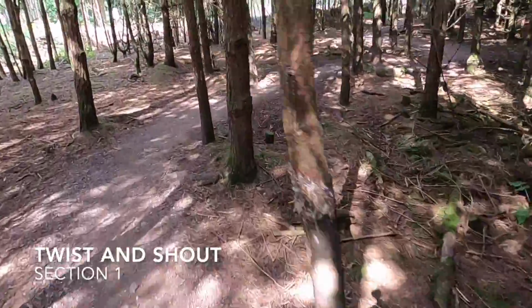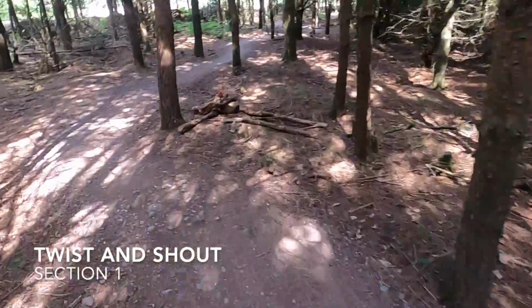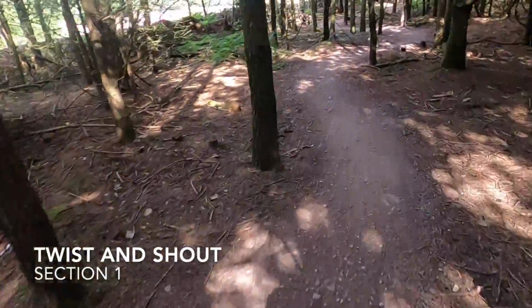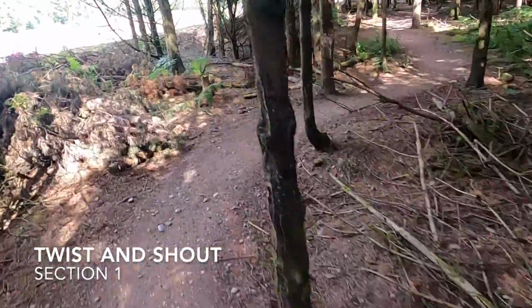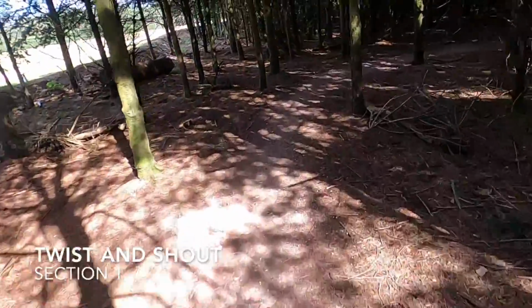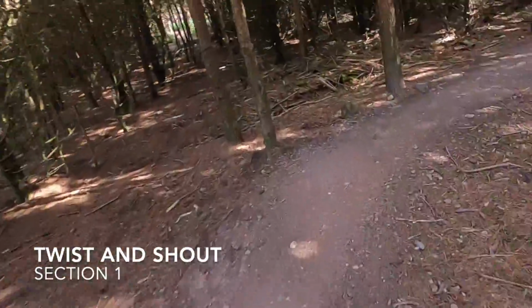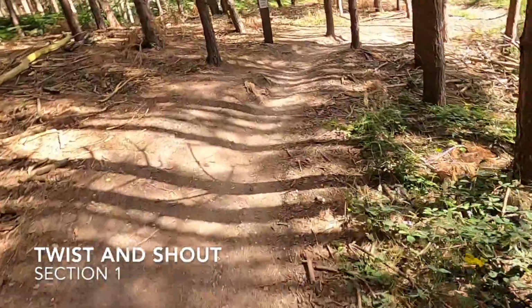And now we're into a tree section. Now these trees are actually quite close together, and it's difficult to get any speed up. It's rather a flat area, but the stones here are quite sharp and in some cases quite smooth, and that makes it a little bit tricky to get around at any speed. I find it actually slightly better when it's been raining a bit.